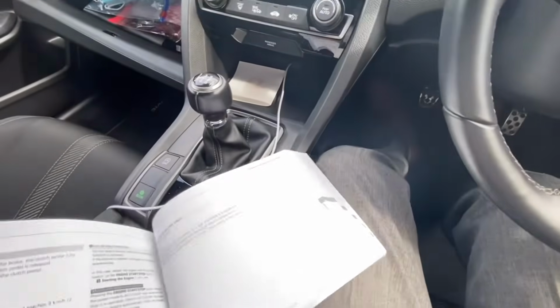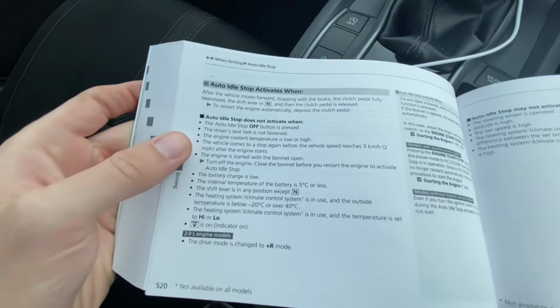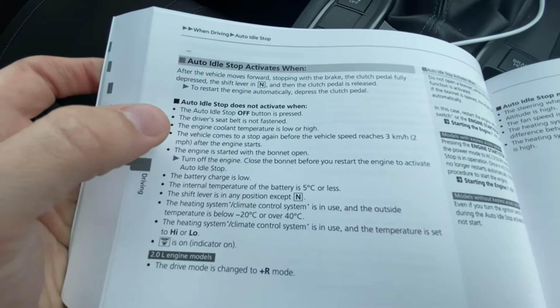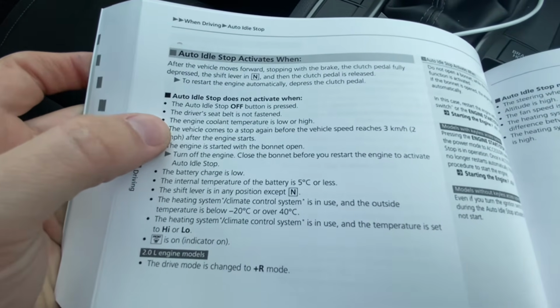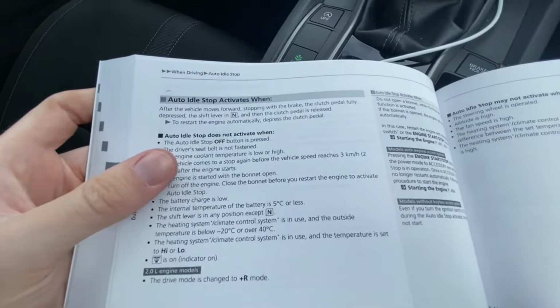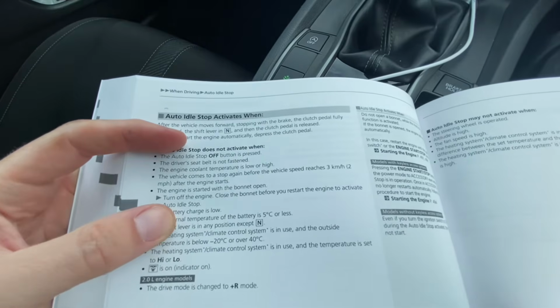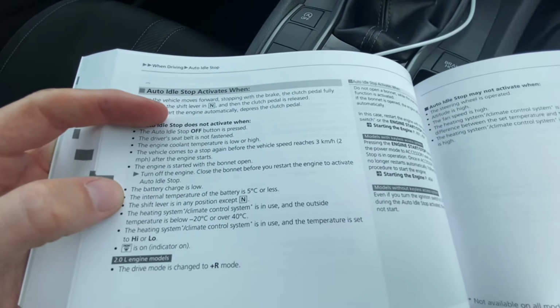So you can see there's probably more reasons for it not to work than there is for it to work. In most manuals, it'll tell you basically the reasons it doesn't activate. Things like not having your safety belt on, the engine coolant temperature we talked about already. If you're creeping in traffic, it'll stop doing it as well. If you don't get up to enough speed, it will stop activating as you move. You might stop once and it'll do it, and then you creep in traffic, it'll stop doing it.